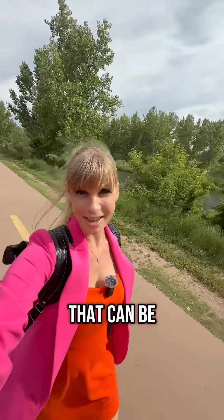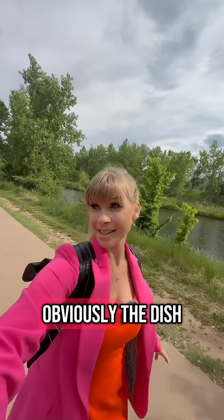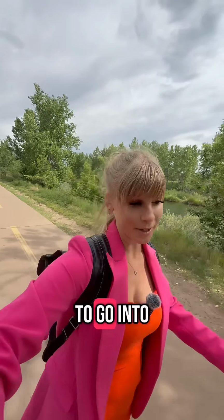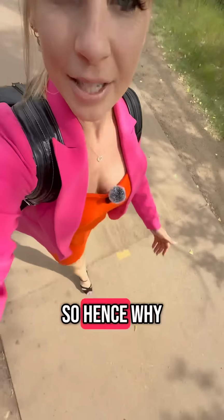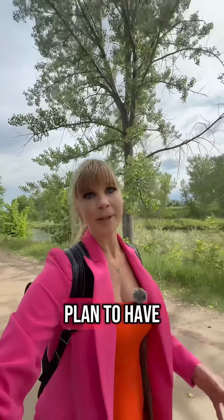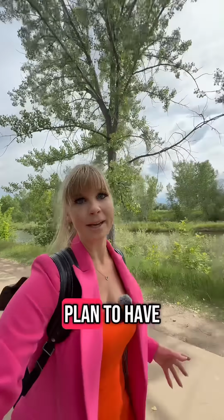The only thing that can be tough is the parking. Obviously, the Dish Network building has secure parking that you're not going to be able to go into unless you're an employee. So hence why I am walking like this, kind of far from my car. Just make sure that you plan to have time to find parking if you come.